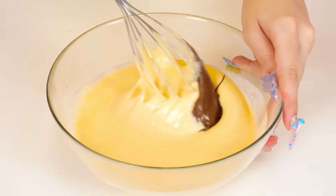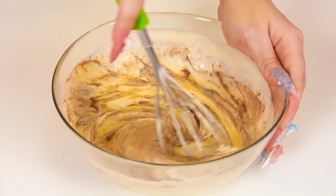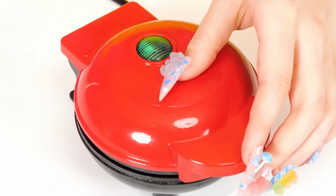Okay, do whatever you guys want to do, but I'm gonna add Nutella to my waffles. Hey. Come on. And it's going to be so chocolatey, my sister will not break away from my waffles.